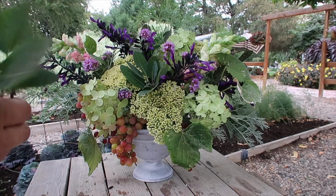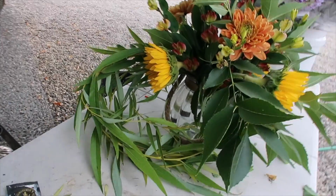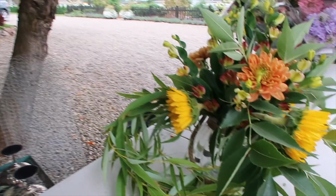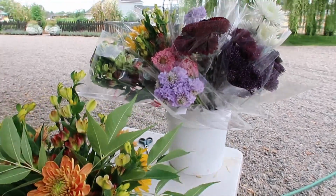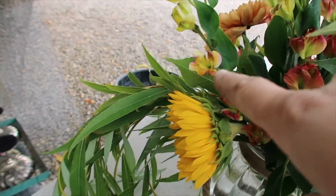Mine is a total mishmash. Oh well. So this is the start of my mom's next one. It's in just a clear vase, so we couldn't use any floral foam or chicken wire, which makes it a little more difficult. But she started with some willow branches twisted around, and then out of the bucket, she's used some mums, sunflowers, and some of this camellia right here.